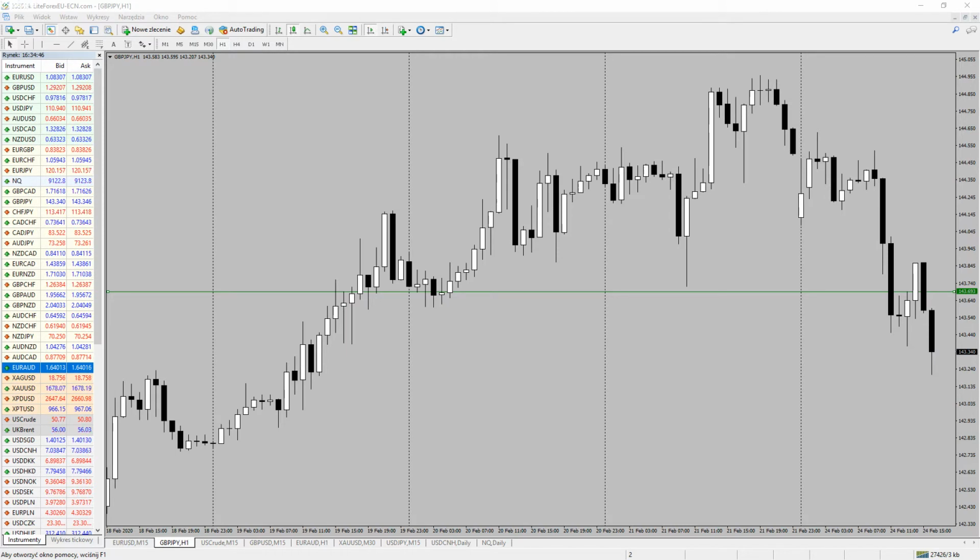Okay, that's pound yen. What else? Looking to sell dollar yen, of course, on rallies.